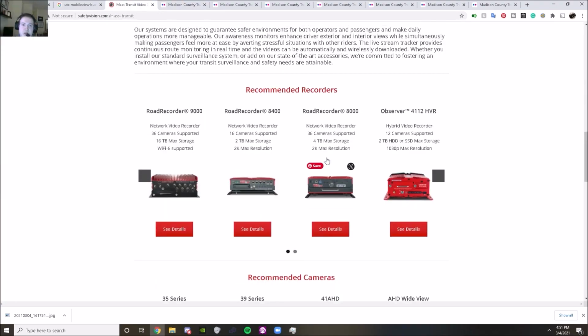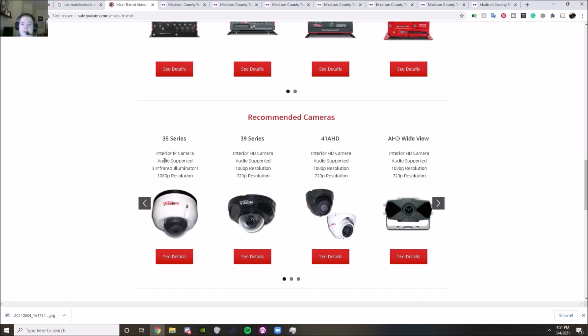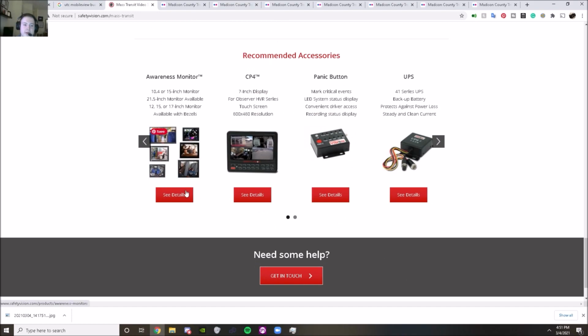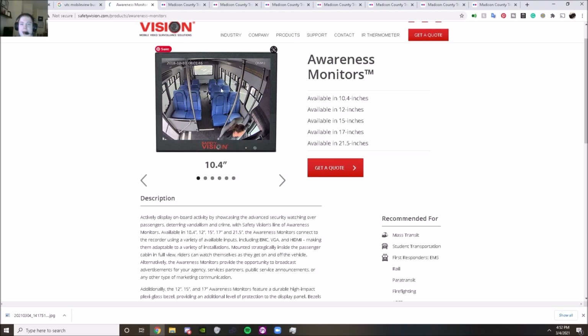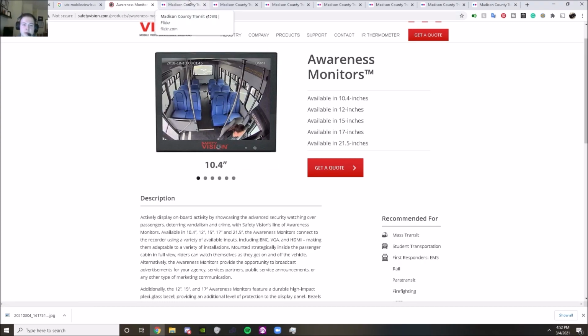And then my neighboring transit agency uses Safety Vision. They use their mass transit side. I believe they use the Road Recorder 9000. And I think they have the 35 series cameras. These are the only ones I've seen on their buses. And then they use some other camera on the outside. I think they use that for the back. And then they use this awareness monitor for the back of the cabinet where they put all the equipment. Transit buses have this black cabinet. And they mount the screen up to that so the passengers could see the cameras. It's kind of intimidating your first time, but you get used to it.